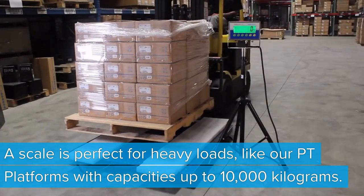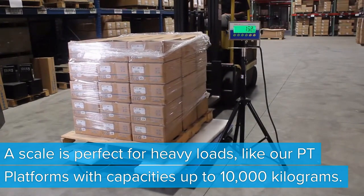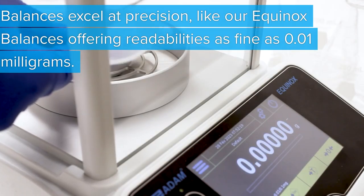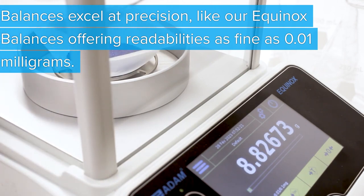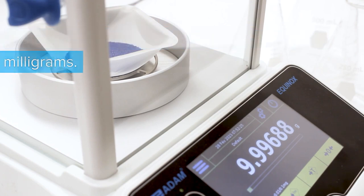A scale is perfect for heavy loads, like our PT platforms with capacities up to 10,000 kg. Balances excel at precision, like our Equinox balances offering readabilities as fine as 0.01 mg.